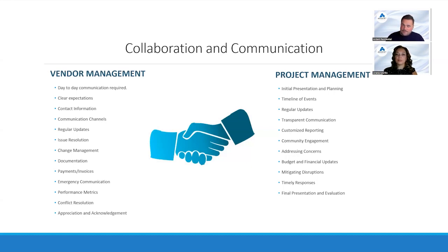Once the project manager provides the bids to the client, to the board, and they select the vendor that they would like to address the project, they are going to work with that vendor directly, make sure that there are regular updates being provided, and obviously have transparent communication with the client, and even the membership in some cases, depending on how large the project is.